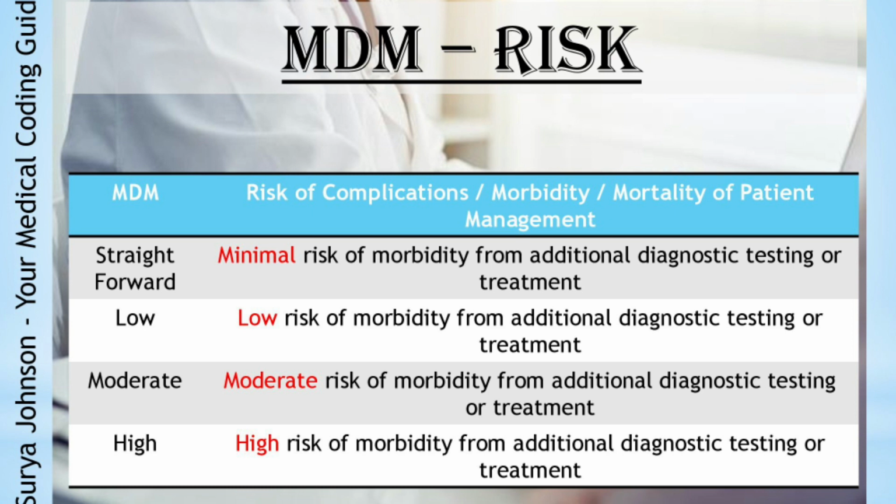For the high risk of morbidity from additional diagnostic testing or treatment, an example is drug therapy requiring intensive monitoring for toxicities. For example, the patient is going on a drug therapy, but this patient requires intensive monitoring because of the toxicity. The second example they have given is the decision regarding elective major surgery with identified patient or procedure risk factors. There is a difference between moderate and high in this scenario. For a moderate, if the doctor has decided on an elective major surgery and there is no potential risk factor involved, then it goes for a moderate.